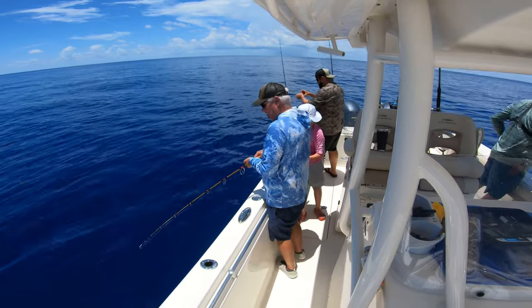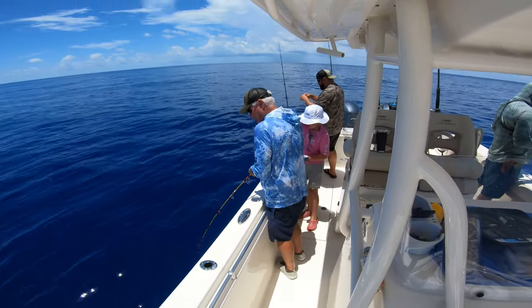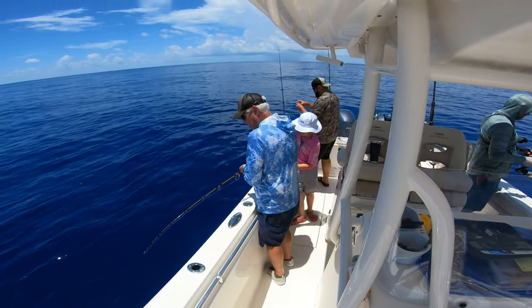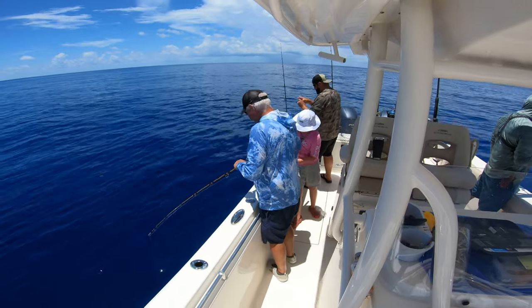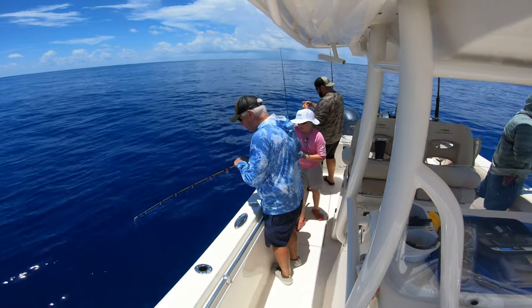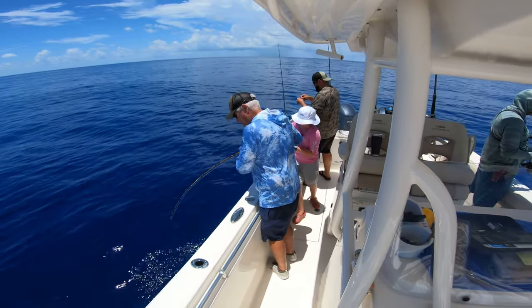I hope it's a red snapper. You think it was a tuna? That thing hit like a tuna, but it ain't a tuna. They're not down there. Whoa, look at that. Shaking his head. That might be a tuna. He's shaking his head. Yep. Doing good. I think it's a grouper because it's giving up. It's gonna be a big grouper.